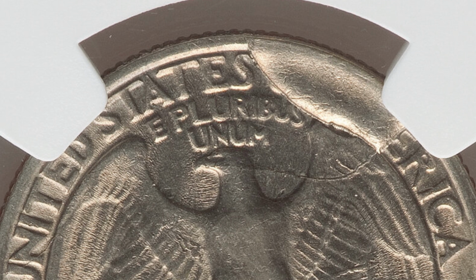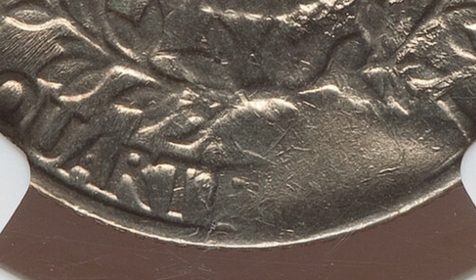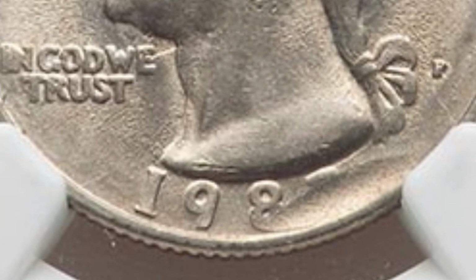And then you'll see on both sides of the quarter where it's faded out on the opposite sides of the die break. This coin ended up selling for a little over $100 at auction, graded at a mint state 64. Heck, I would give $100 for that. That's pretty cool to have die breaks on both sides of the coin.